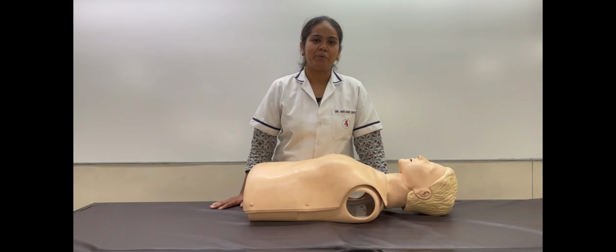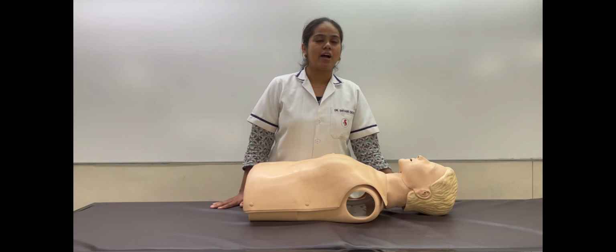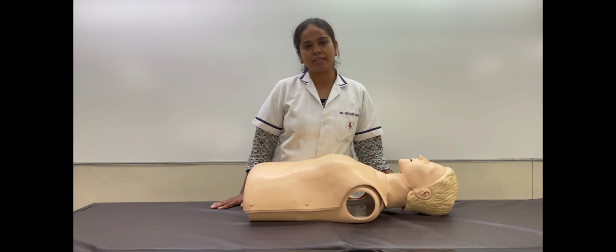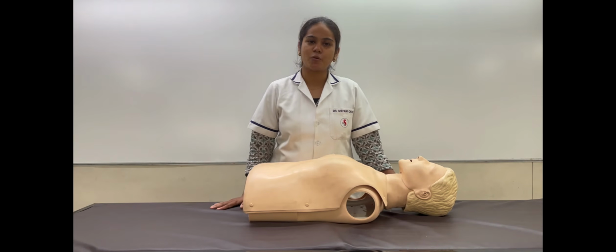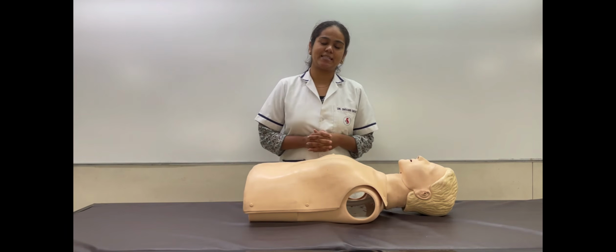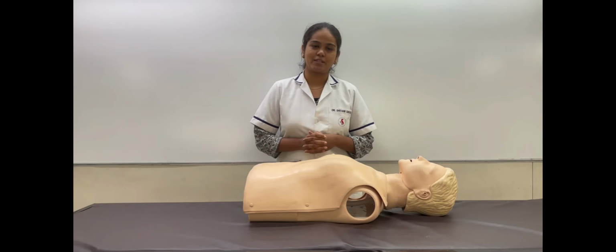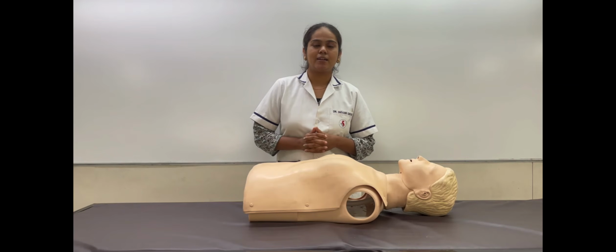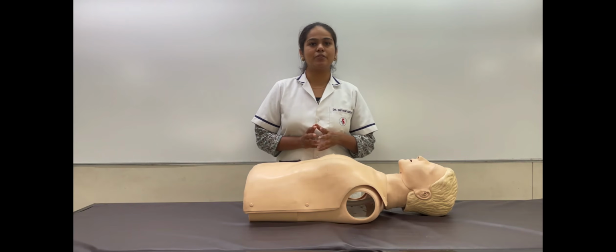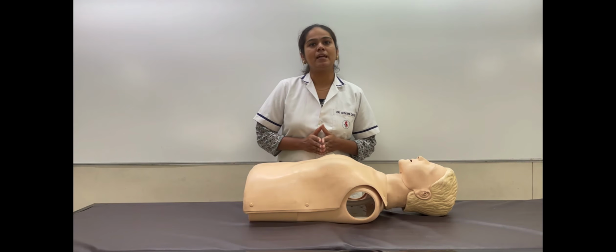If you want to examine any client, informed consent has to be taken from the client, after which you need to explain the procedure of the breast examination to the client. So, as we discussed in the theory part of breast examination, we will be looking at the examination in 6 pointers. Firstly, looking at the appearance, whether the breast is symmetrical or asymmetrical.